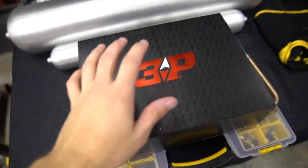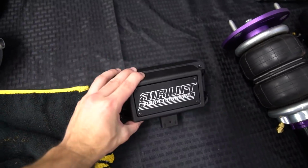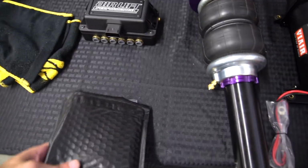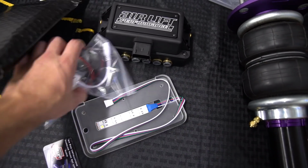For the whole management, we decided to go with Airlift 3P, which is an awesome management setup. I'm super looking forward to putting that in. The whole management itself is just so nice and awesome. And also we have a glow mount from Classy House Productions. Huge shout out to Ross for this. This thing is what will hold the management inside the car.